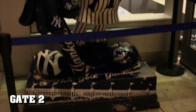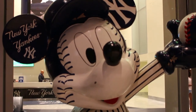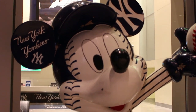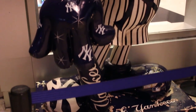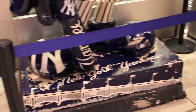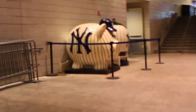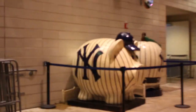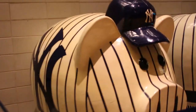Nice. If you're ever in Yankee Stadium and at Gate 2, you know they have a hidden Mickey over here? Check that out. You gotta come to Gate 2 to check this out while it's still there, and they have a Statue of Liberty too, and they also have the piggy bank, which I had. I had one of these. They actually gave it out one day.